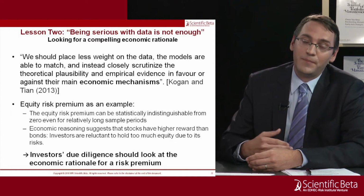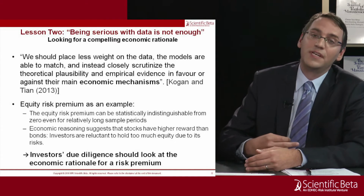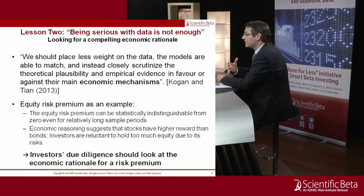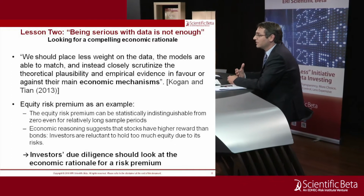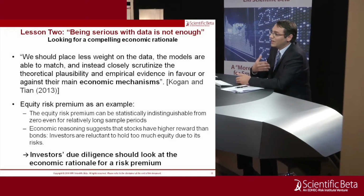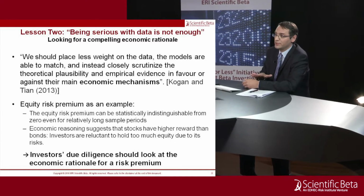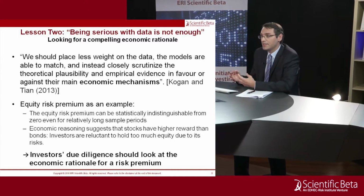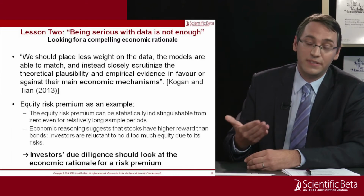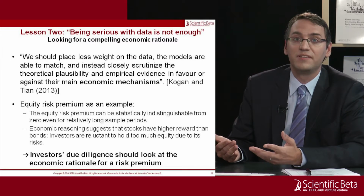So there's actually quite a strong argument used in lots of academic research, basically putting the emphasis away from analyzing the data and putting it on actually analyzing the underlying economic mechanisms. Okay, so what are actually the economic reasons for why a given premium should exist? And why is this important? Well, you can make a simple explanation by looking at the equity risk premium. So the equity risk premium basically says that investors should be rewarded in the long term for holding equities as opposed to holding bonds, for example, that are much less risky.